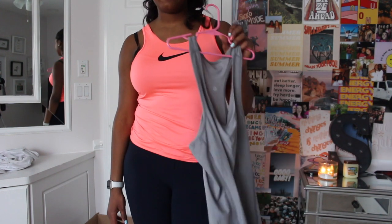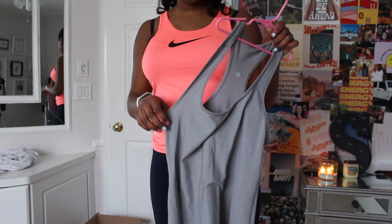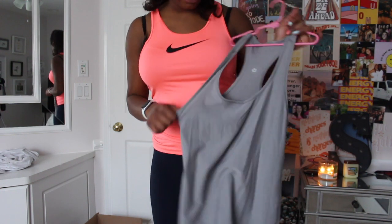This is the same as the lighter pink tank top I just tried on, but this one is in a gray color. I'm gonna be selling this one on Poshmark because it is a good brand, as I said, and there's no issues with it.